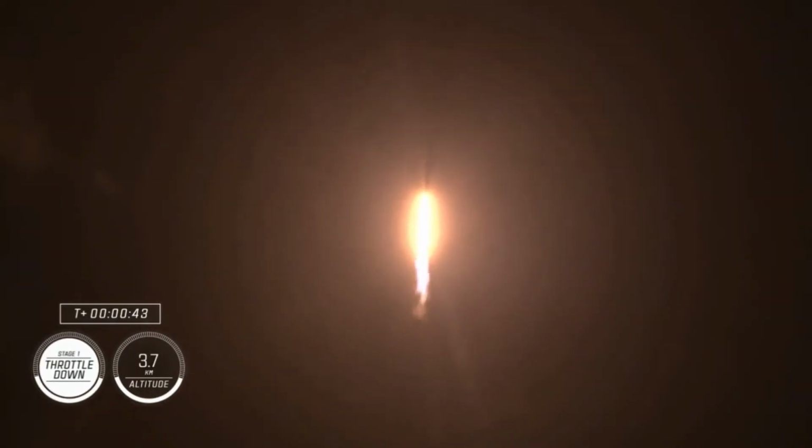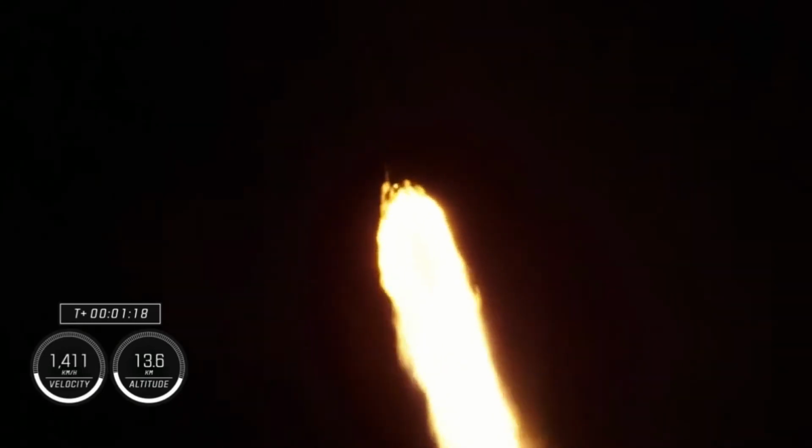Falcon 9 will be throttling down the 9 Merlin engines shortly here in preparation for maximum dynamic pressure. And there's that call out for the throttle down. Maximum dynamic pressure, max Q, is the largest structural load that the vehicle sees throughout ascent. So throttling down does help us pass supersonic. Throttling down helps us pass through this period, which should be coming here shortly. Max Q. There's that call out that we have just passed through max Q.